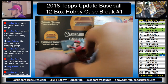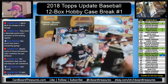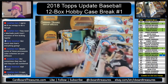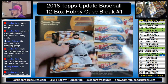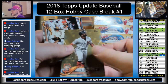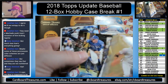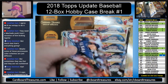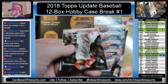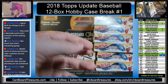There's Ohtani on the back of the stack. Juan Soto, salute. David Bodie and Gleyber Torres. Gold, Andrew McCutchen to 2018. Right, that does it for box four.